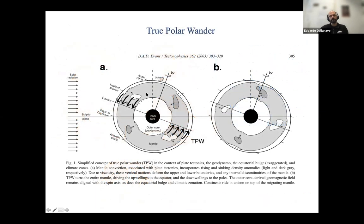True polar wander, for anyone who's not familiar, is where the whole mantle is rotating compared to the spin axis. So the spin axis never changes. You can imagine a plastic ball rotating in space. If you put a coin somewhere on this ball, the coin will tend to go to the equator, but the spin axis doesn't change. And that's something that is occurring even now, with all the glaciers that melted in North America creating a kind of mantle rebound, basically a very subtle but existing true polar wander.